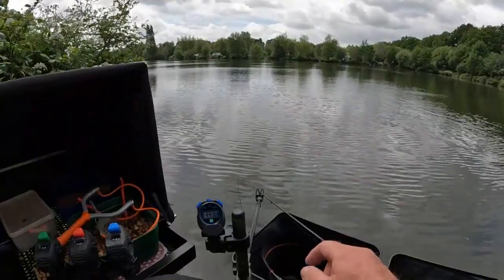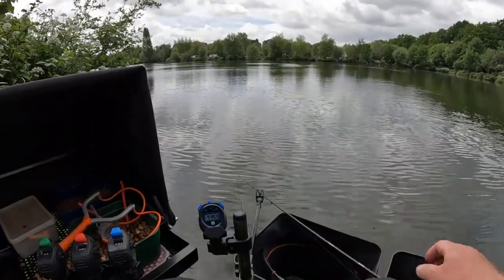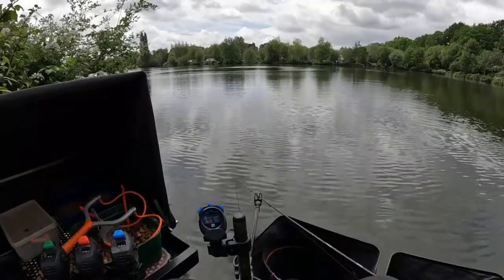No, there's 86 anglers here today. That's how many tickets they sold for today's event, I think.